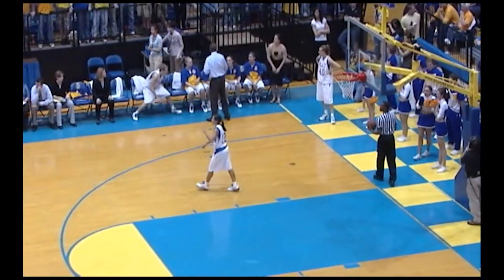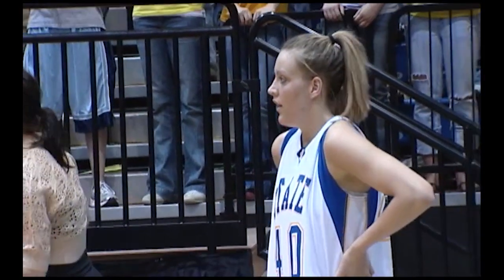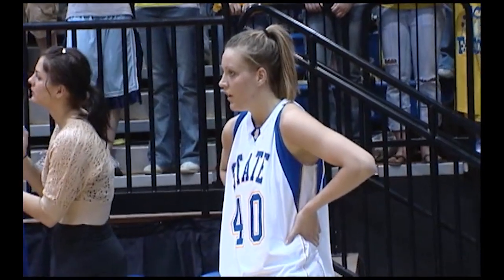Subs coming in. Vogel and Vertigan coming in for Anderson and probably Muckenhern. Here comes Laura Nielsen from Wilmer, Minnesota. The native will check in. One of the freshmen for the Jackrabbits. It's been leaned on to contribute in the post. Laura Nielsen comes in for Courtney Grimsrud.